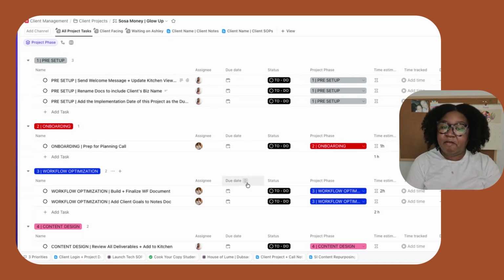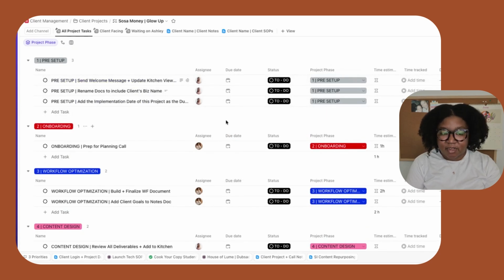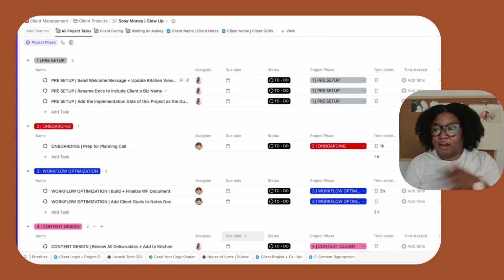I just come in here and I adjust the dates based off of our kickoff time. I know no matter what, these are things that I want to have happen before we kick off. No matter what, I need to prep for that planning goal. After we kick off, I need to finalize my strategy, add the notes, add the goals to my notes. I need to add all the deliverables to kitchen. I need to do all of those things. These are things that are non-negotiable.